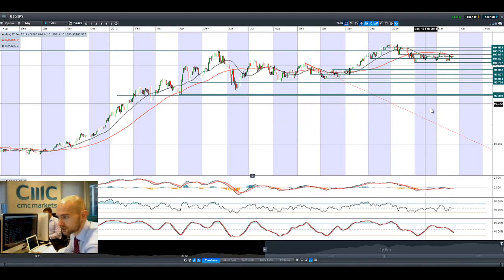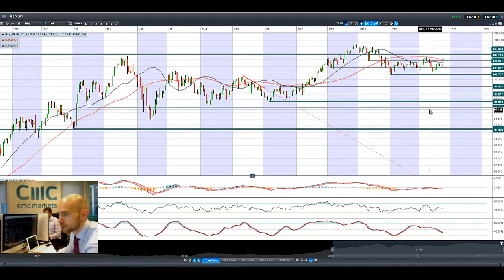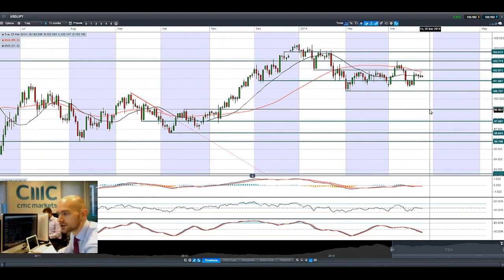So looking at dollar yen, it failed to break above that 102.90 level we've talked about before, seemingly capped by that 21 period SMA. Next potential support is at 101.80.